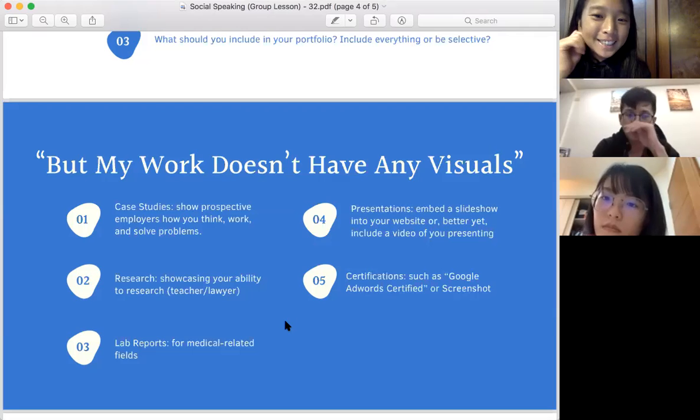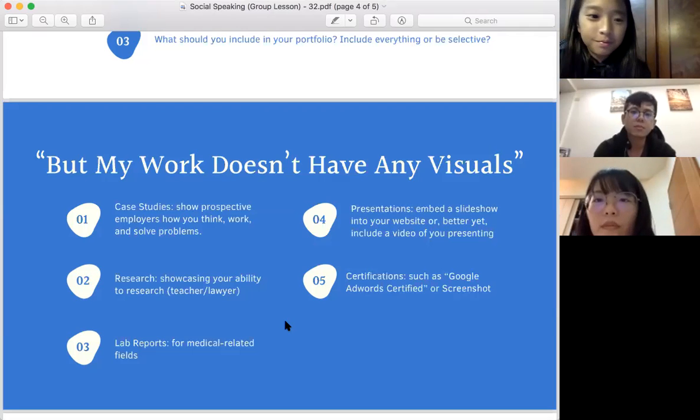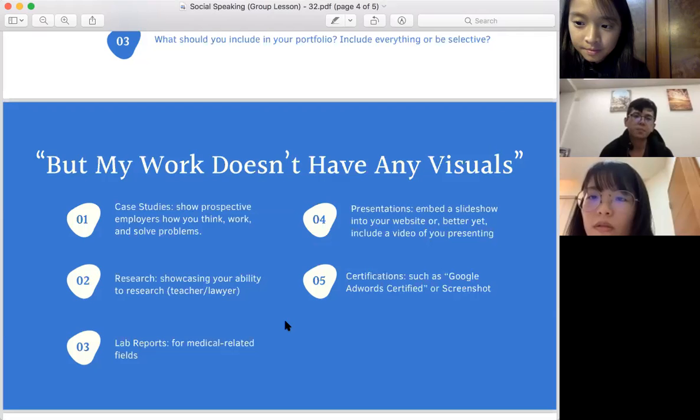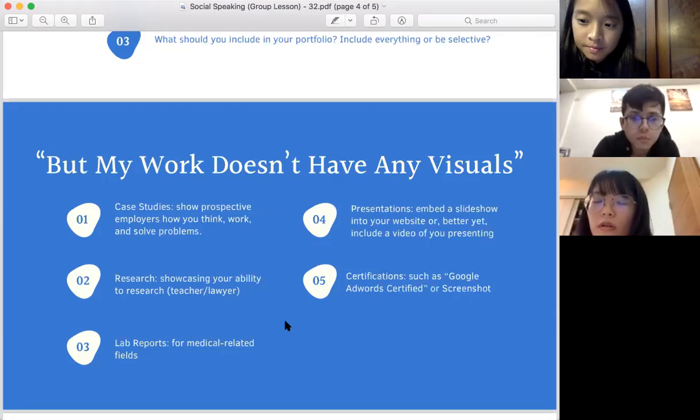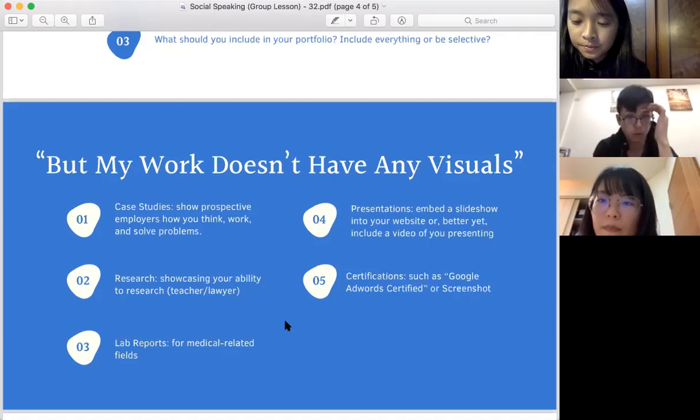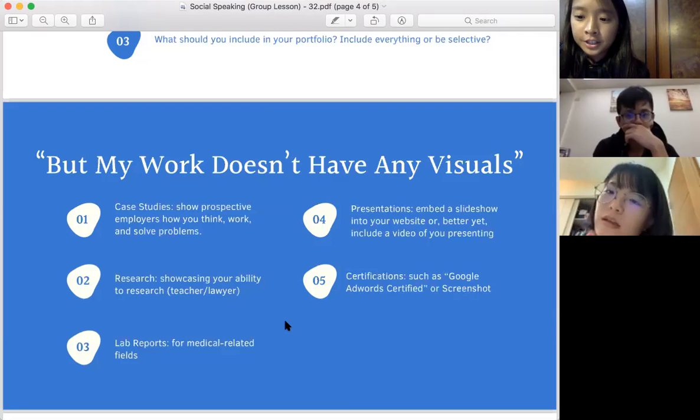Okay, great. Yuqing, number 2. Research, showcasing your ability to research. Teacher, lawyer. Okay. So talking about teachers and lawyers, what can you add here? What can you add on here?